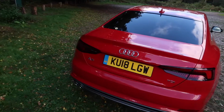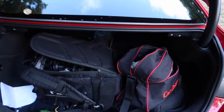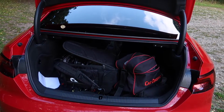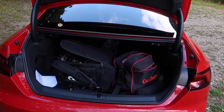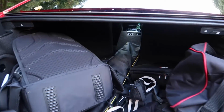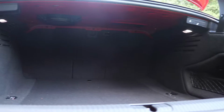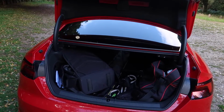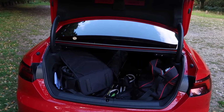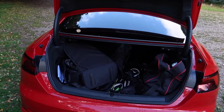Now, whilst I'm here, let me quickly show you the boot, which offers a good amount of space. So obviously you can't really see the space because it's got my filming crap in there, but I'll move it out of the way to give you a better idea. So it is quite a big boot. It's 465 litres, which is 10 more than its predecessor, and it's also 20 more than a BMW 4 Series and 65 more than a Mercedes C-Class Coupe. So it is a very decent sized boot.